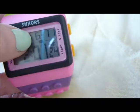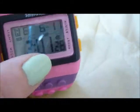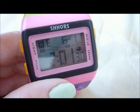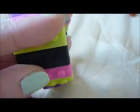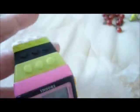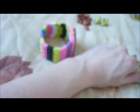So yeah, here is the date and the month, and here is the day, and everything. It's really working, it's really cool, and it's so fun, and it's big. Can you see? This is really big. So it's very statement as well. It's perfect for summer, and I really love it.